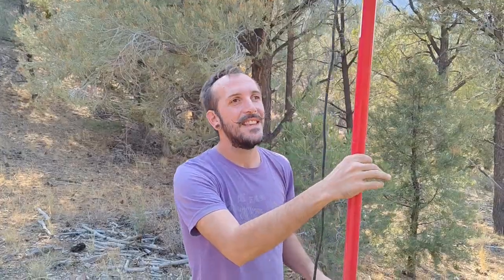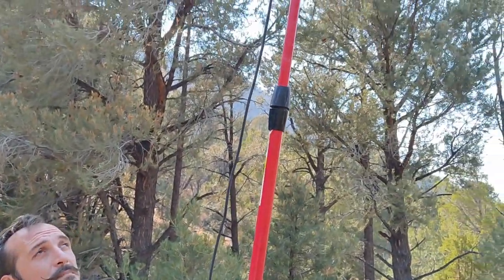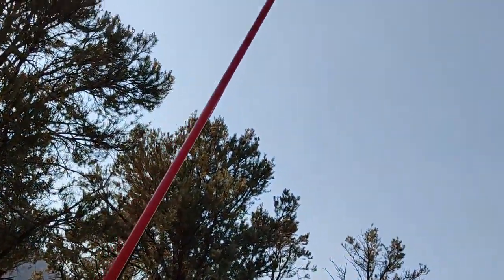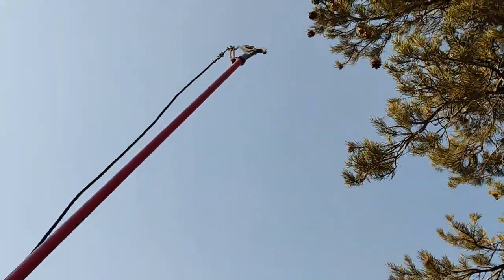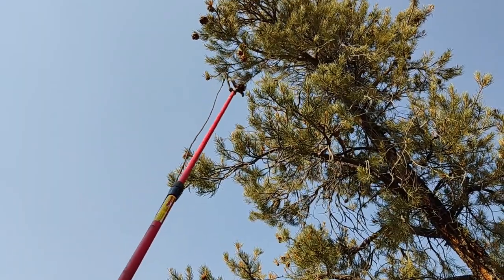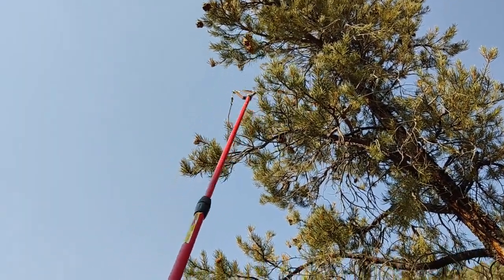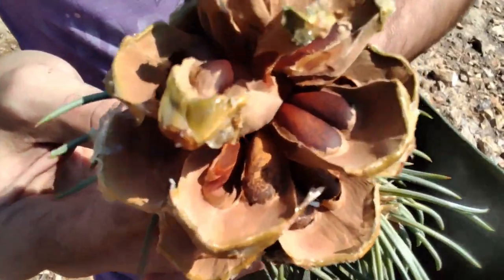We've got this extension saw here with the saw blade taken off, just a little clipper on it. We're just using it to try and knock some of these pine cones out of the tree up higher. So if we just get it up there and hook it, then we can knock the pine cone down.